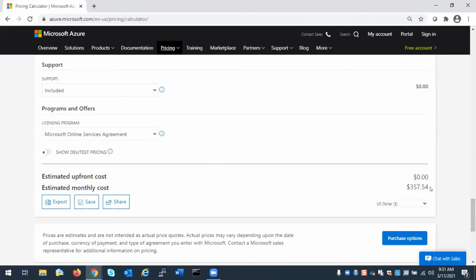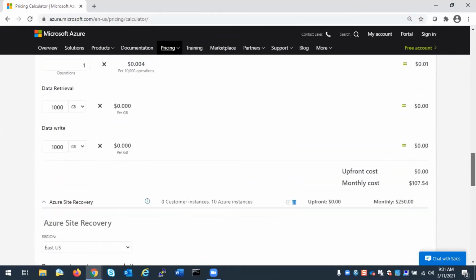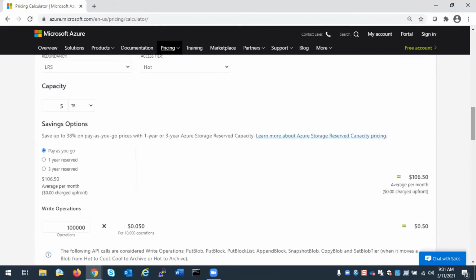Now, that's nice because we're not talking thousands of dollars. We're talking tens or a few hundreds of dollars every month in order to have this capability sitting there ready to flip that switch. And again, that is on the pay-as-you-go model, which can be reduced further with yearly reserve pricing.